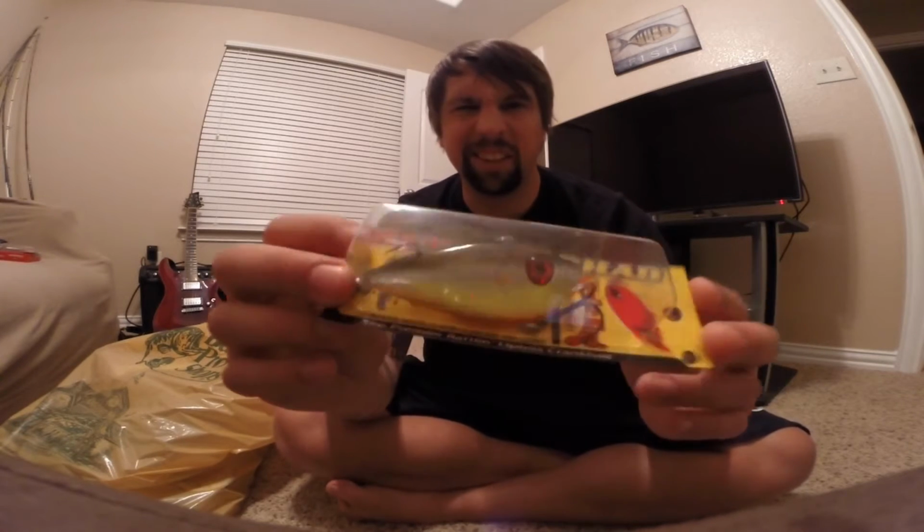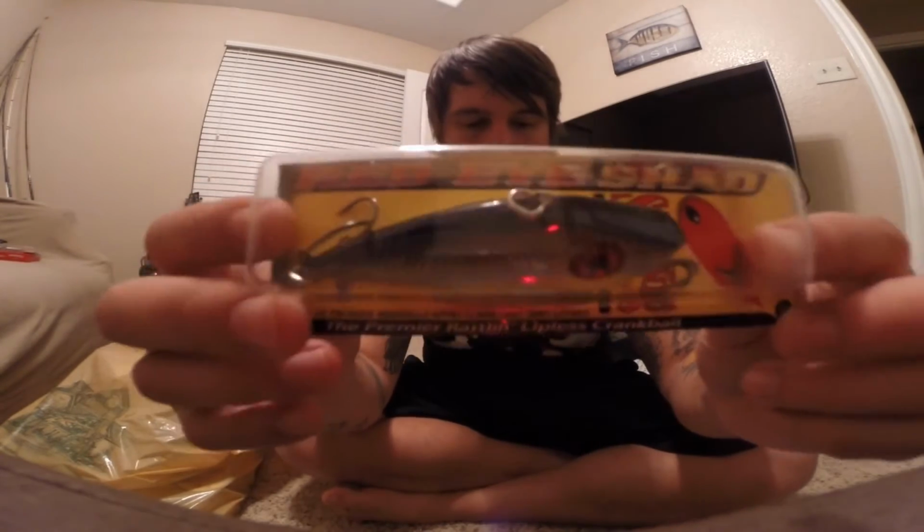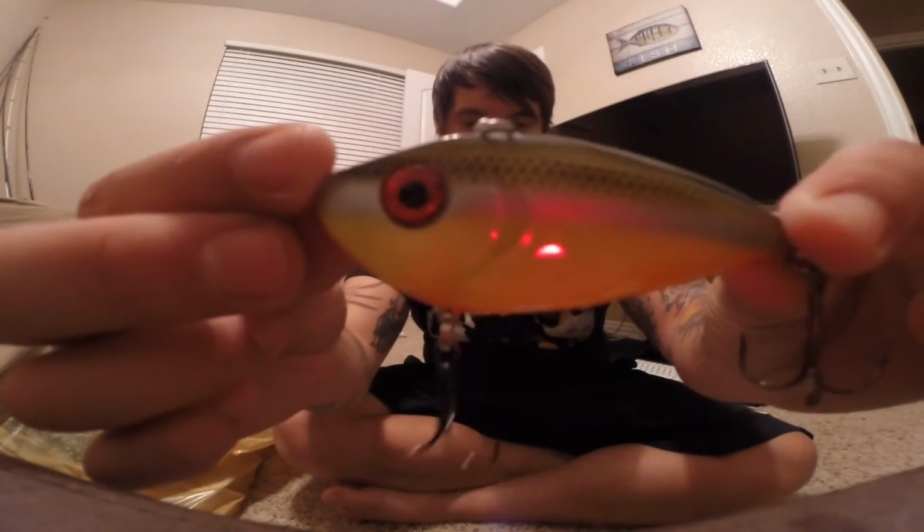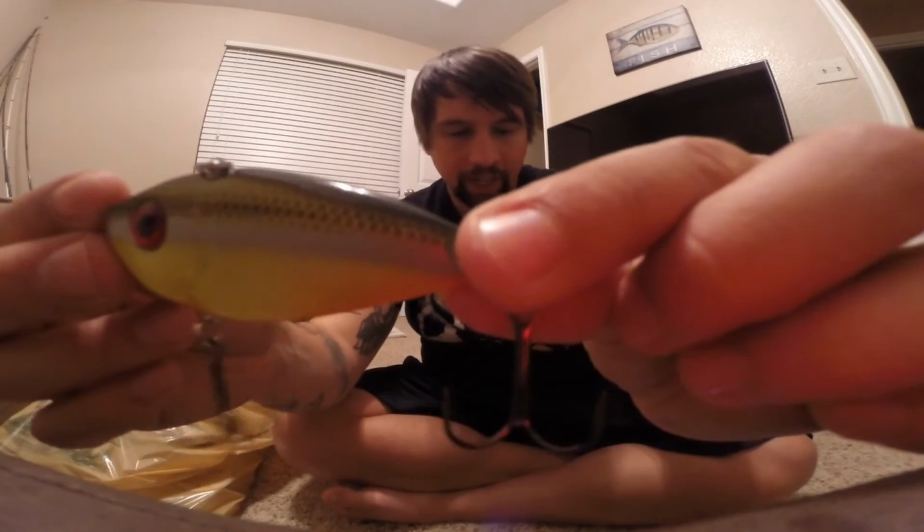Let's see. They had the majority of their Strike King lures on sale, which for Bass Pro means they were just a little under regular price, but still, while they were there, I picked this one up. These are the 3/4 ounce, so they are a lot bigger than your general red eye shads. Of course, for bigger fish. If you've ever used a red eye shad, you know what they look like. You know they work. It's just a bigger version of it.